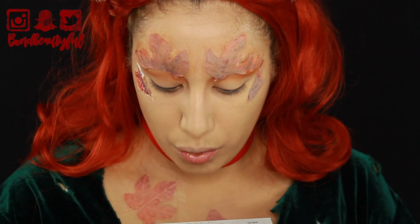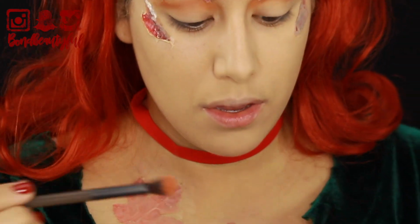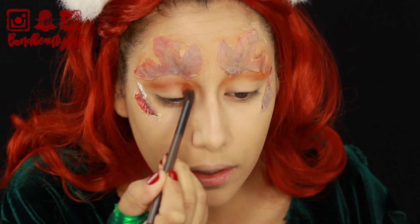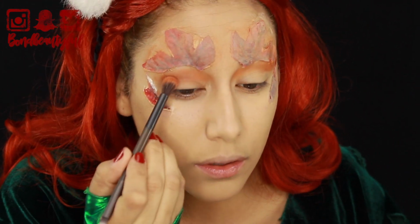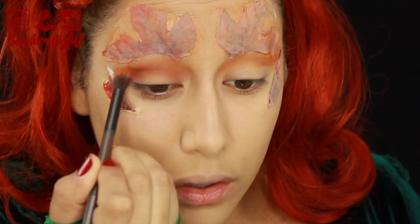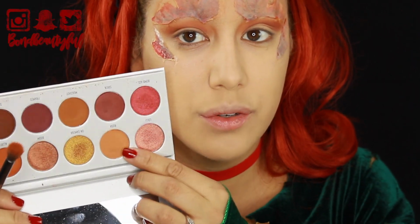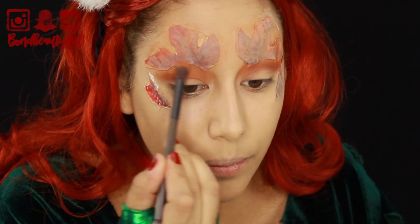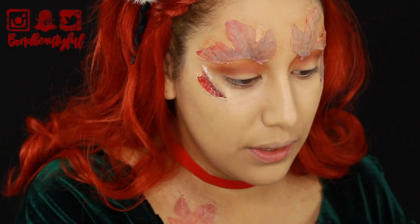Okay, then I'm gonna mix Rush and Framed, Framed right here. And I'm gonna get even lower into more of the crease. So I'm blending with Rush right here. I'm gonna get into Secret, and I'm gonna pack that on the lid.